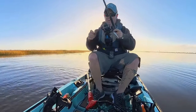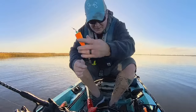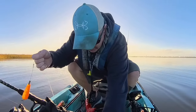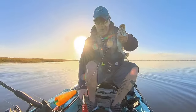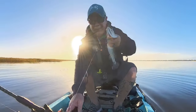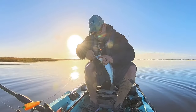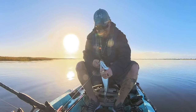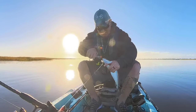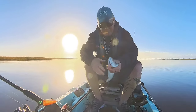I've switched over to a popping cork with a voodoo shrimp on, and got a decent sized trout on here. Heck yeah, man. This is what I was hoping for. I said it in my intro, I was hoping that the trout have moved in, being this time of year. And here we go, first one of the day. All right, give it up, buddy. Come on, man. There we go.